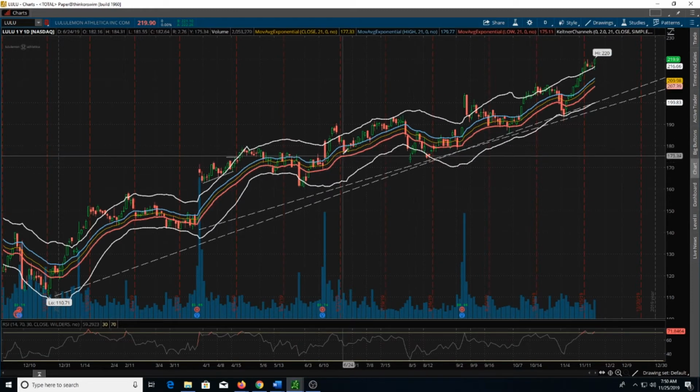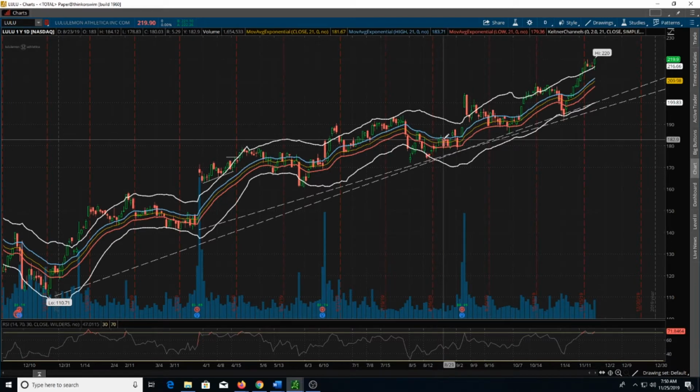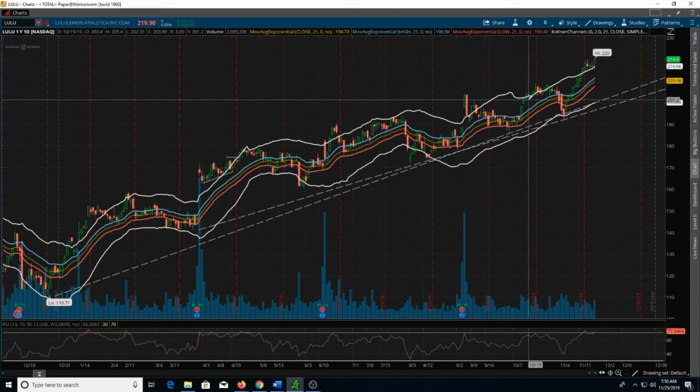So you can see it's not always perfect, and no trading system is, but what we're looking for is the highest probability area that we can enter into the trade. And that's the key. And I look at all three of my charts to look at that.